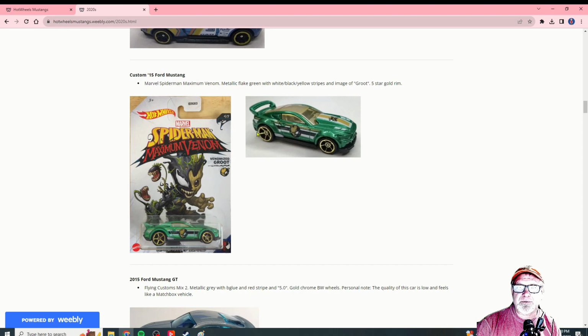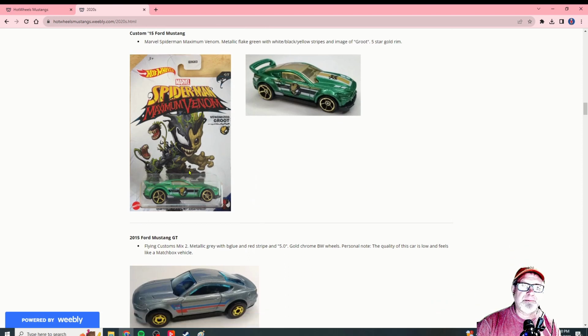Metallic flake green with white, black, yellow stripes, an image of Groot on the car, and those 5-star gold rim wheels. So I took a picture of that as well. That's a pretty unique blister pack, obviously. And so I don't collect those, but it's nice to document those.